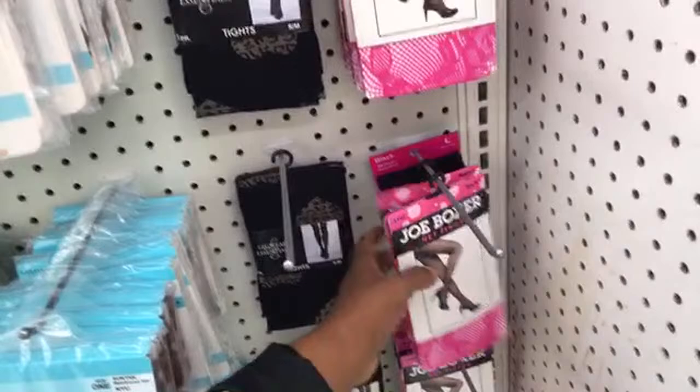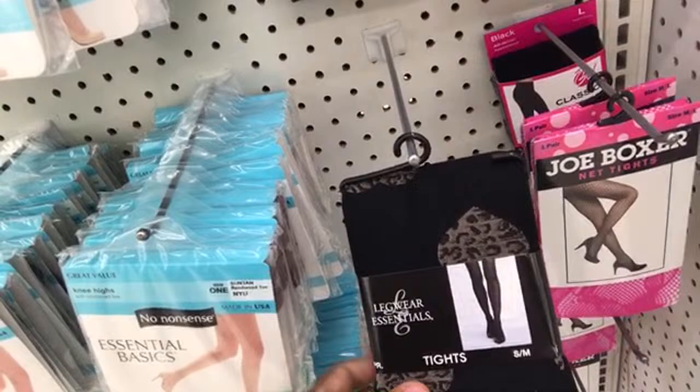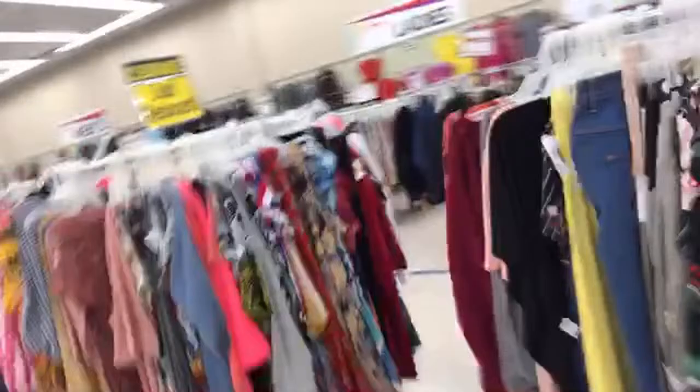And then they even have these types. Just the hearts are in the shape of, well, they have designs in a heart, and those hearts are leopard print. You can come and get, oh, they have other pantyhose here. This is a big store. This is a big store. I would probably need like 2 days just to go through this store.